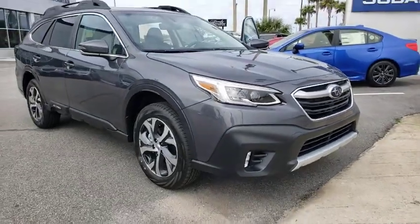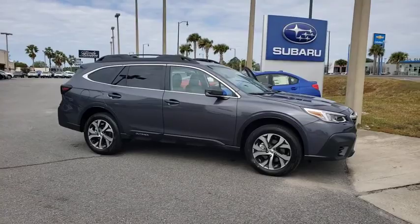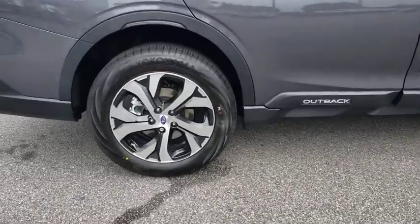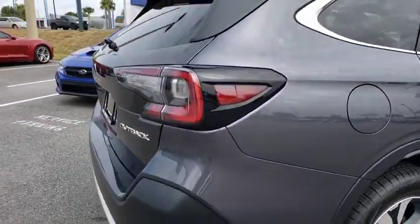We are pleased to show you the 2020 Subaru Outback. Take the go-anywhere capability of all-wheel drive and plenty of room for cargo and companions, and you've got the Subaru Outback. Let the adventure begin. Here are some of this vehicle's great options.